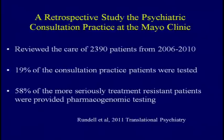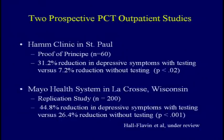Now, we've tried to do retrospective studies, and during the era before the algorithm, we reviewed 2,390 patients who were seen on just the consultation service. And again, these are patients referred for all sorts of reasons. And 19% were tested with at least one genotype, 58% of those with serious treatment resistance to antidepressant treatment were tested. We have two pragmatic clinical trials that have been conducted, one at the Mayo Clinic, a proof of principle trial, and there, to our surprise, despite the underpowered nature of this preliminary trial, there was a difference in actual decrease in depressive symptoms in patients whose clinicians had the information about their genotype from the algorithm before starting treatment versus those who did not.